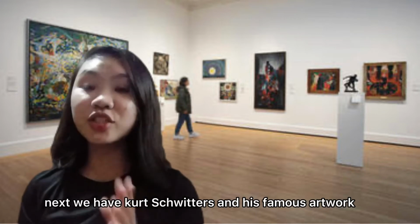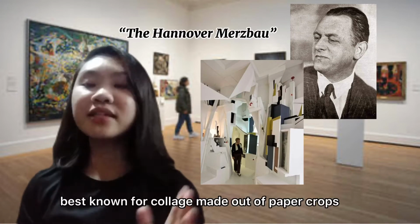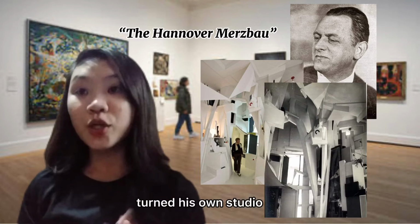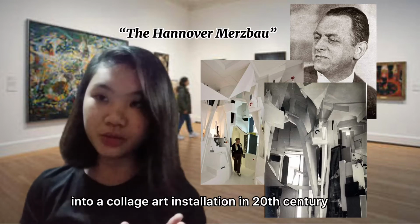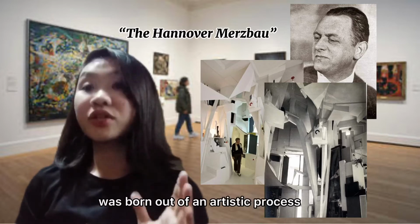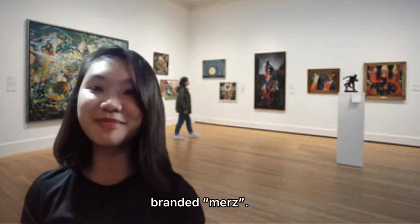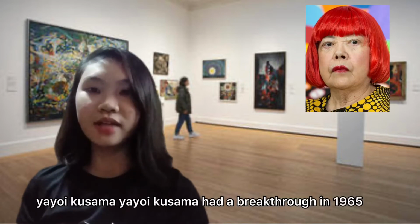Next, we have Kurt Schwitters and his famous artwork, The Hanover Merzbau, best known for collage made out of paper scraps and wood advertisements. Schwitters turned his own studio into a collage art installation in the 20th century. His studio installation, entitled Merzbau, was born out of an artistic process which Schwitters explained as both a philosophy and a lifestyle, branded Merz. And last but not the least, Yayoi Kusama.